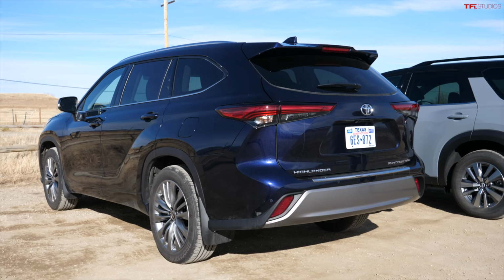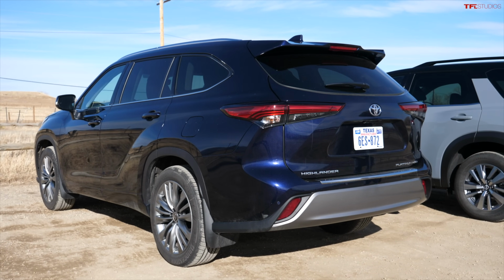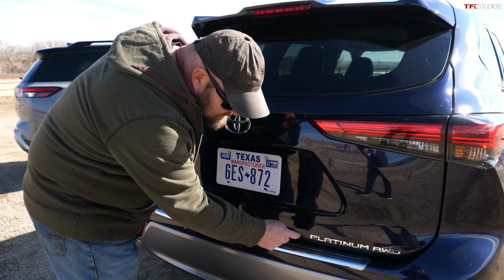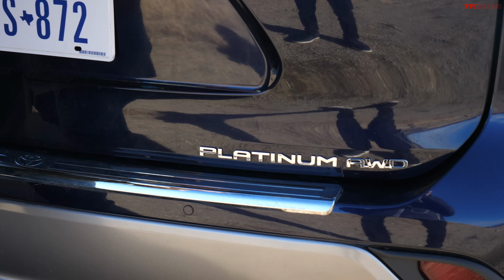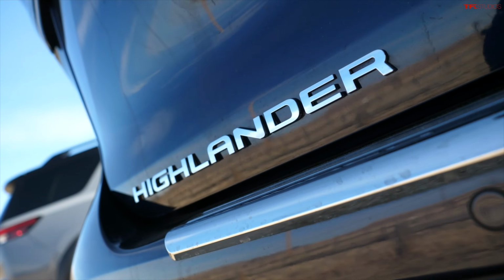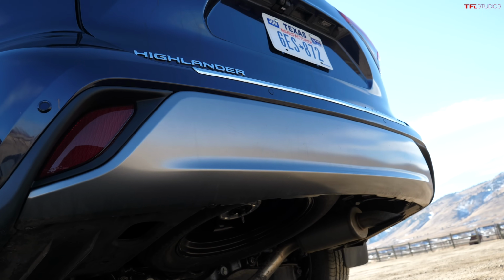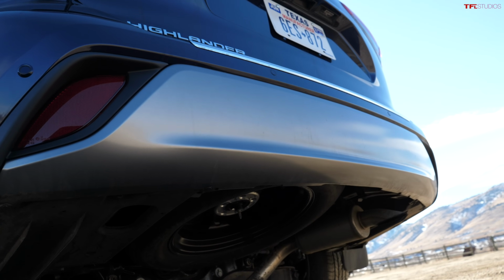Come on over here to the back. Basically everything's the same, right? But Toyota was much more restrained by having little letters. And you know, I kind of like that. I don't like the real big letters. This is a personal thing. Also, once again, no tow hitch. If it did have one, it would tow up to 5,000 pounds.